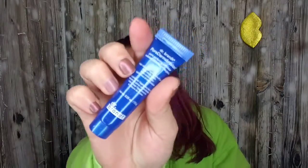And the last thing that's in this package is Dr. Brandt. And it's the Pore Perfecting Exfoliator. And wow, I have like 3 or 4 of these little guys, well, bigger guys, in my closet because of subscription boxes.